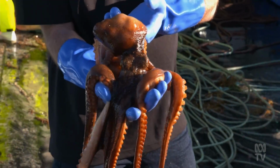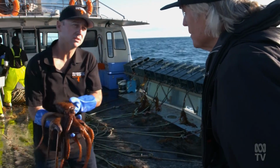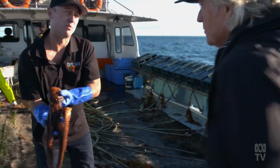How old would that be? This one will probably be about 9 months to a year old. So they grow relatively quickly. Their lifespan's about 1 to 1.5 years.